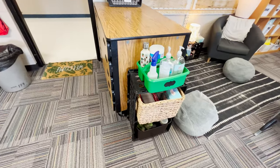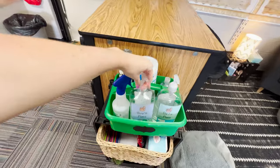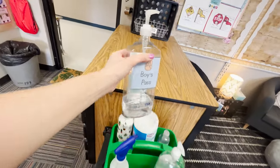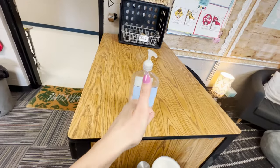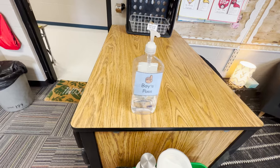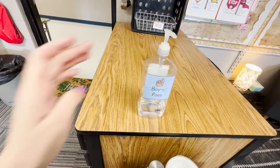At the end of the cart, we have our bathroom passes. Students just put the big bottle of hand sanitizer on their desk. They do have to give me the restroom signal and wait for my approval because sometimes they're asking to go at not a good time and I just like to know who's out of the room. So I do have the mask.